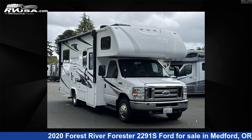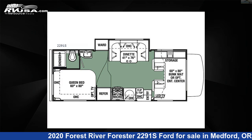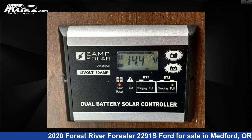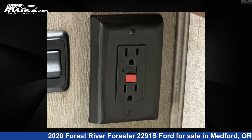This 2020 Forest River Forester 2291S Ford is a Class C RV. It is located in Medford, Oregon, 97504 and is offered for sale by Johnson RV Medford.